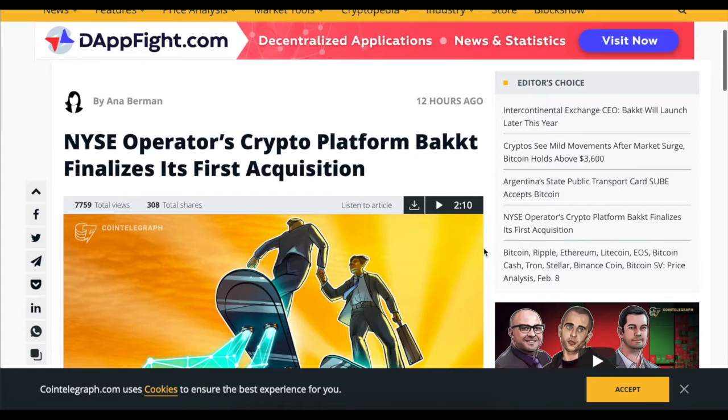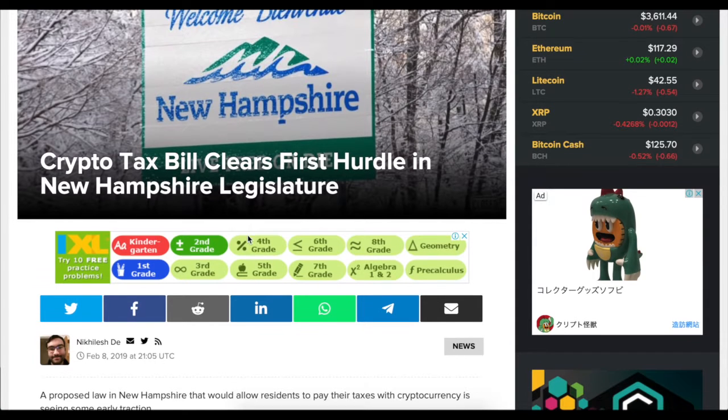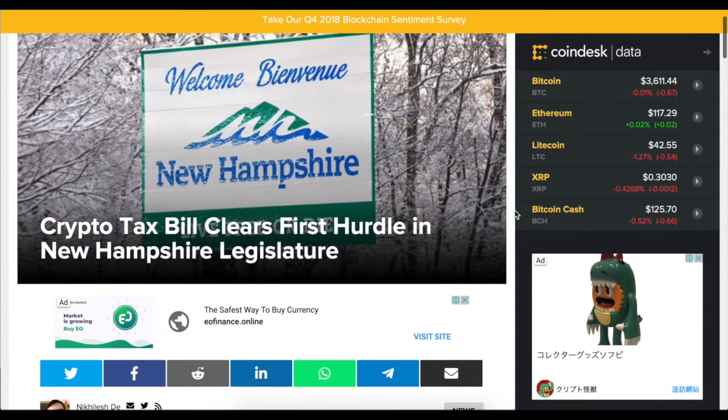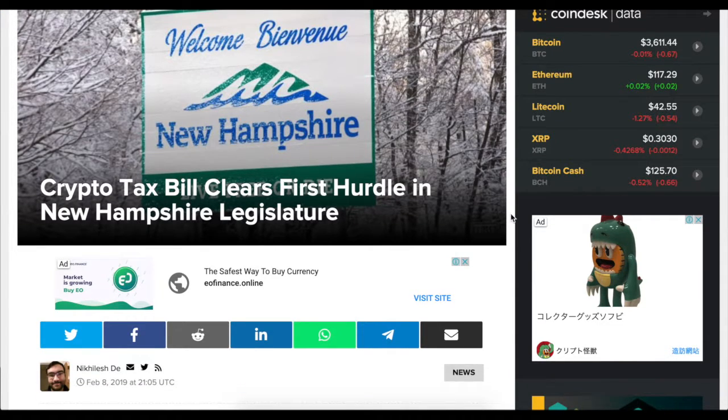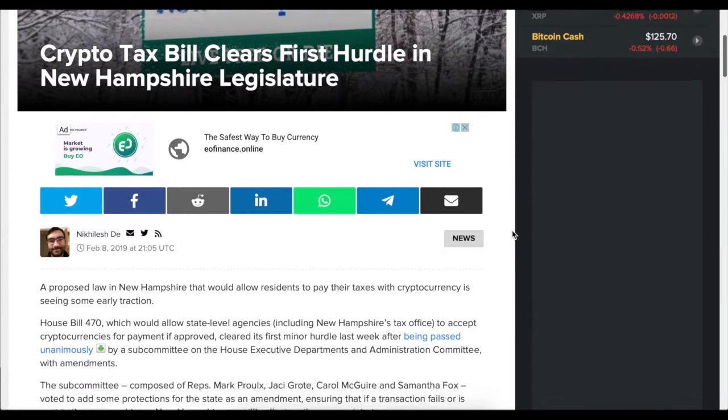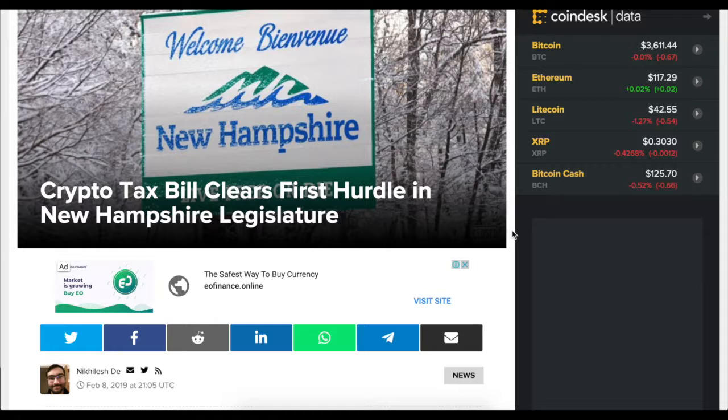So probably they just need some, again, this is another news. Crypto tax bill clears first hurdle in the New Hampshire legislature. You remember Ohio accepts tax payments in Bitcoin, and also Wyoming has a law which states that cryptocurrencies have the status of money. And one more, and we talked recently that 17 states already made something like this, and it is like an avalanche, like a snowball. We will see that happen more and more. Just my personal opinion, not financial advice, guys.